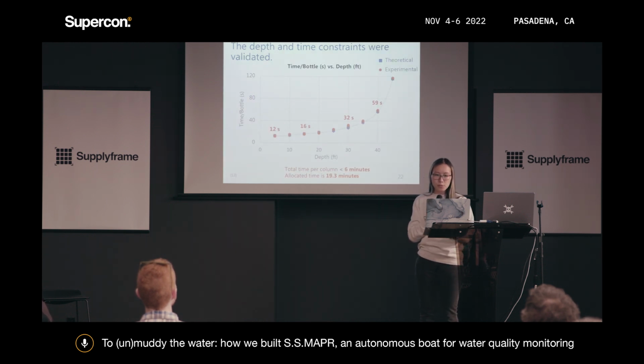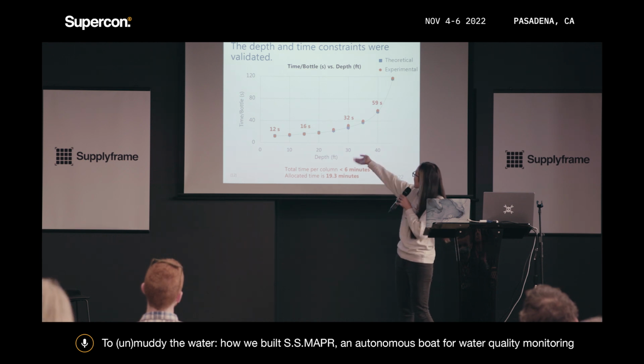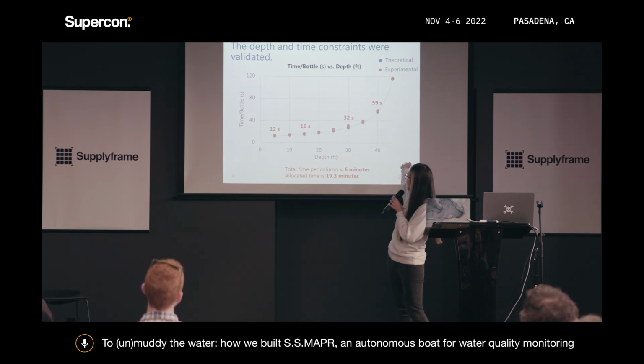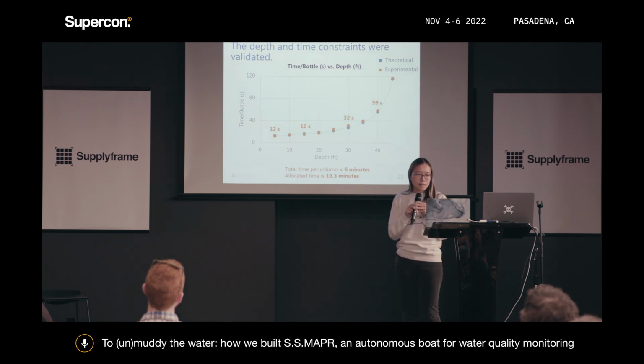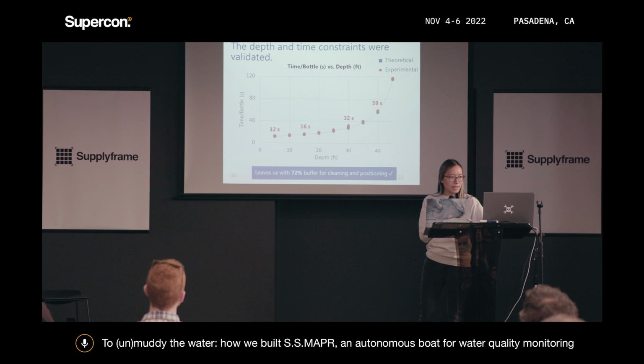So here are the results. We did some theoretical measurements before we did the experiment, and this is the amount of time that it should take per bottle based on this depth. The orange points were the measured points. It turns out we were pretty close to the expected values, and it took us under 6 minutes to collect the 10 water samples within a column. This is much better than the 19 minutes that we were aiming for, and it leaves us a lot of buffer for cleaning and positioning the sample bottles later on.